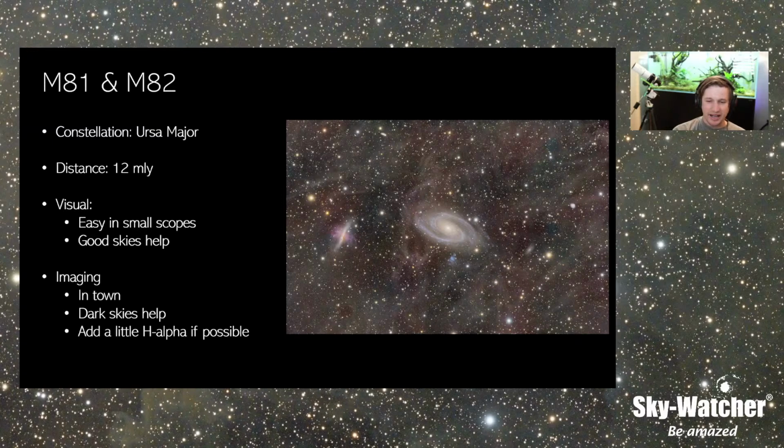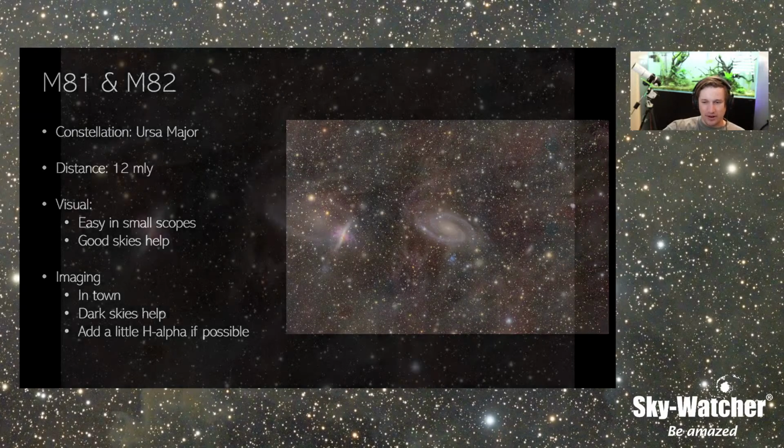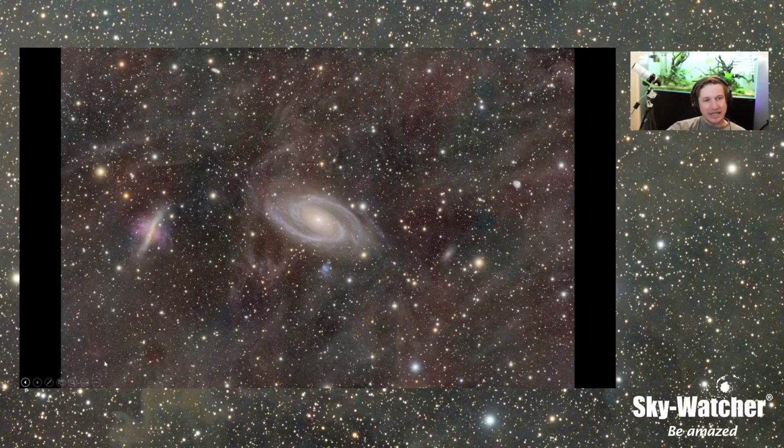M82 right next door, the cigar galaxy, is a little bit more difficult. That red detail really doesn't come out visually, even in a large aperture instrument. However, when you get to that 20 plus inch, I know some of you are aware I just finished my 28 inch. This has been an object we've been looking at a couple times in there. And what's cool is where the red detail actually crosses the galaxy itself and has the dark structuring, we can see that in the 28-inch telescope, as well as larger Dobsonian telescopes are going to show you that.